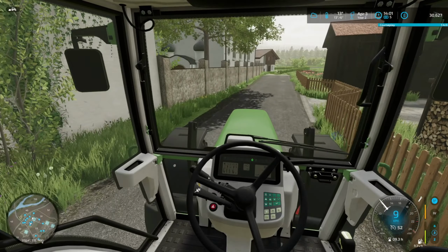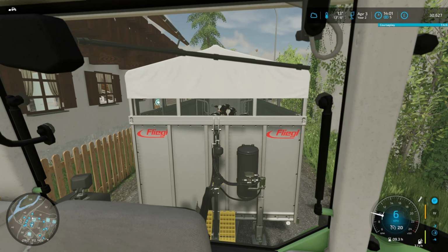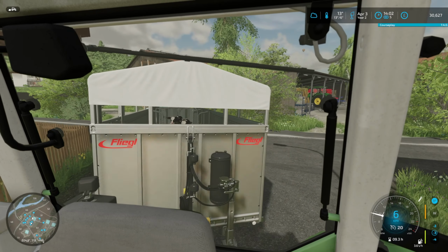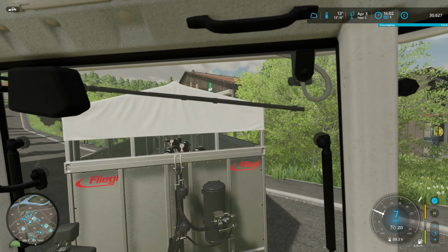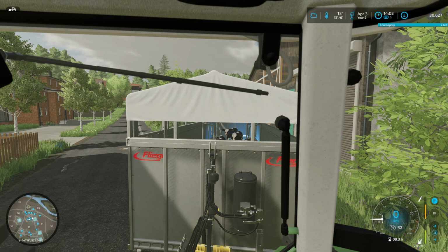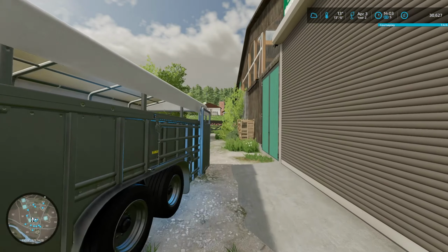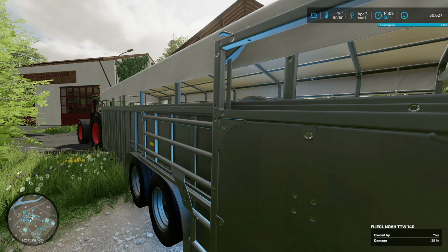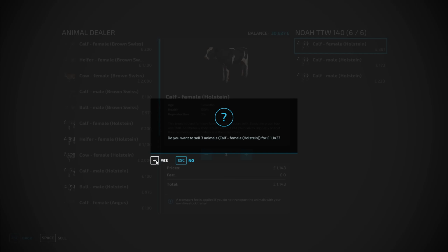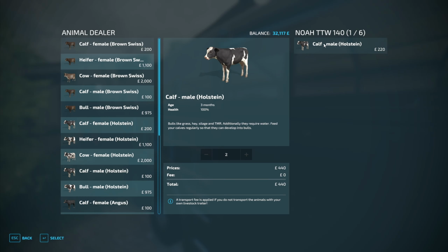Alright. Yeah, I think it's gonna be easier now to reverse into the trigger. And then get out again. Okay, are we in? We are in. Let me lower it down. Open the gates and let's sell our calves. Okay, so we have 3 of these, and we have 2 of these, and we have 1 of this.